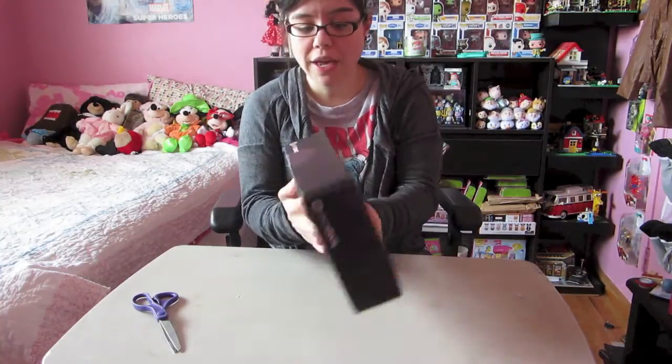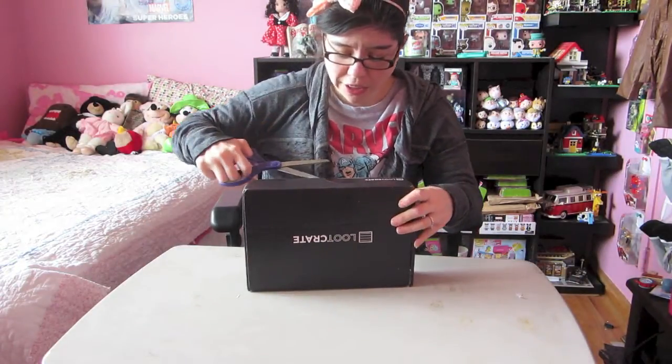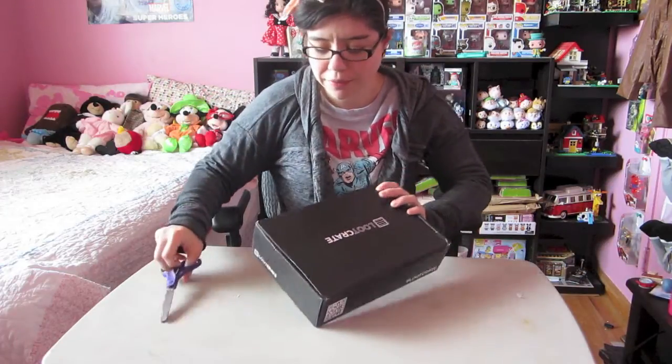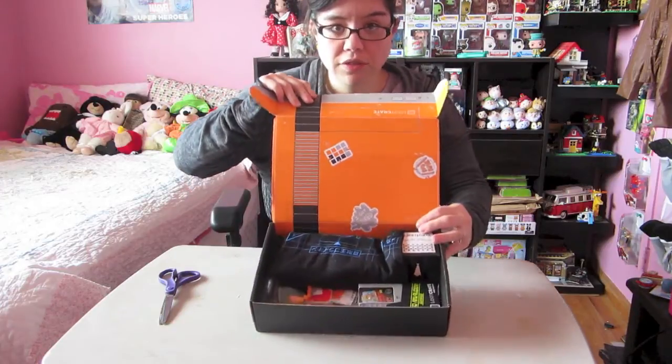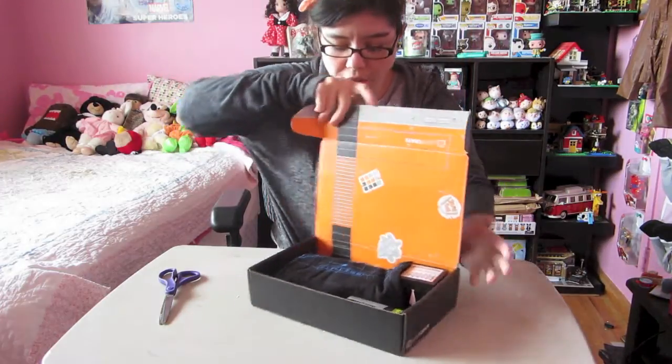As you guys can see, I have never opened this yet, so it's a sealed box. I haven't watched anything on any of these unboxings. I try not to before I open these so I can be really surprised and see what I get. So let's show you guys first everything that's in there. Woo! I can't wait to see everything.